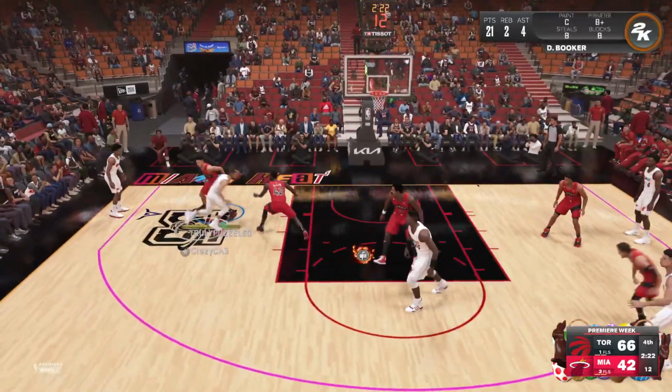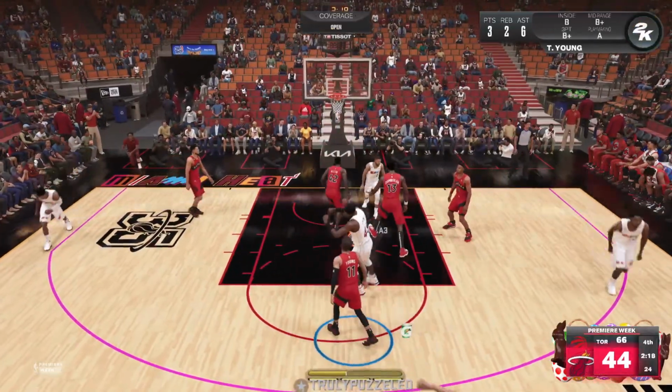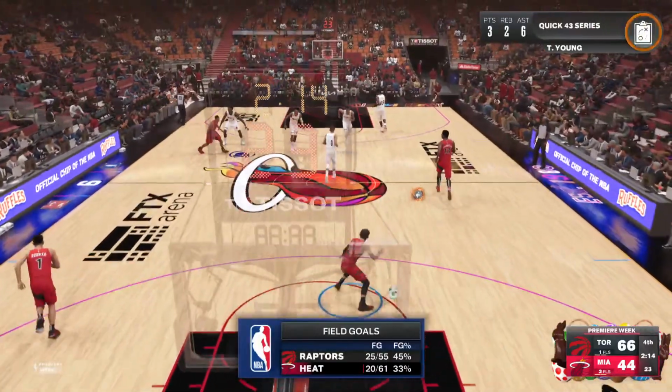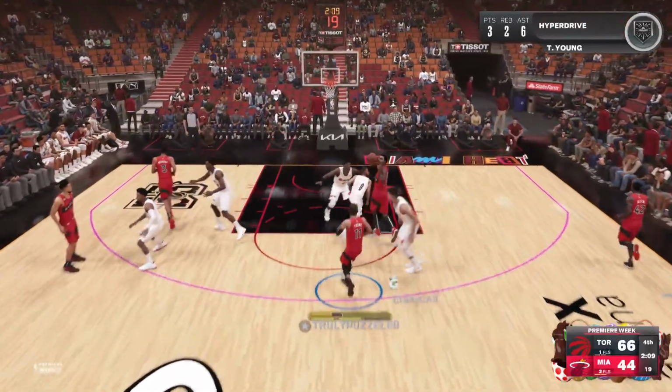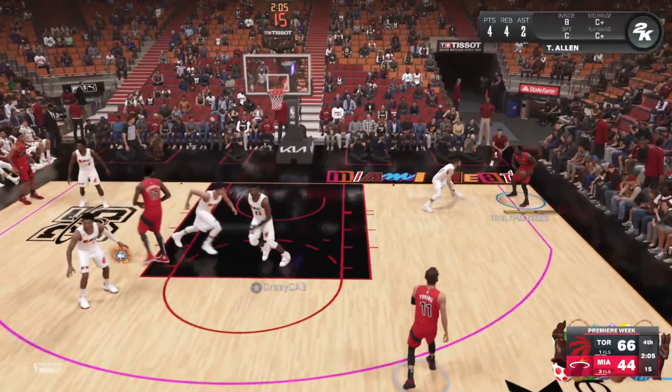Back to Curry. Banked in off the glass. You just love how reliable he is. Night in and night out, his offense is there. Pass to Chamberlain. The kick out to Young.